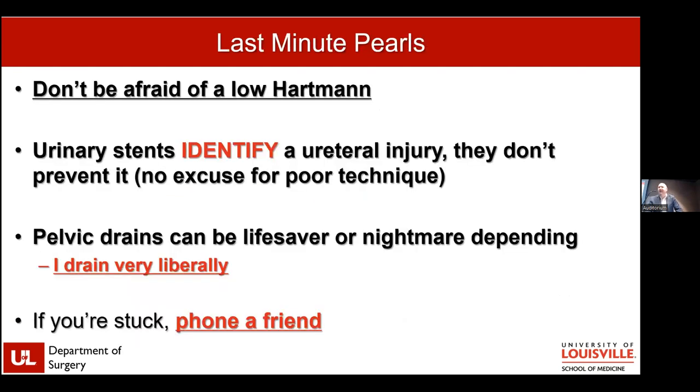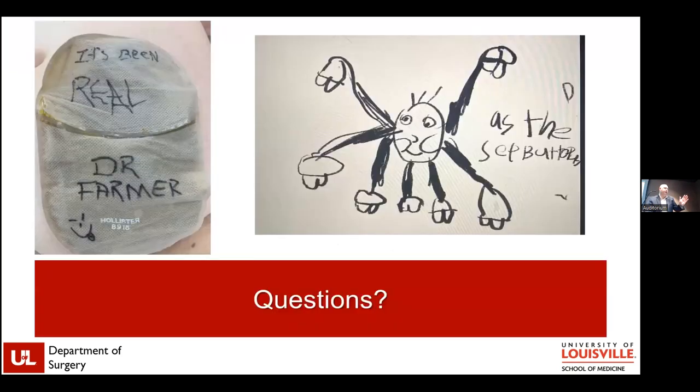A couple of last-minute pearls. Don't be afraid of a low Hartmann. It's always stood me in good stead. You can always come back later if you ever get to. Urinary stents identify injuries. They don't prevent them, so don't use that as an excuse for poor technique. People don't like pelvic drains. I use them very, very liberally, and I think it can be a lifesaver or a potential nightmare, depending. And if you're stuck, phone a friend. I'm always here if you want me to come help.